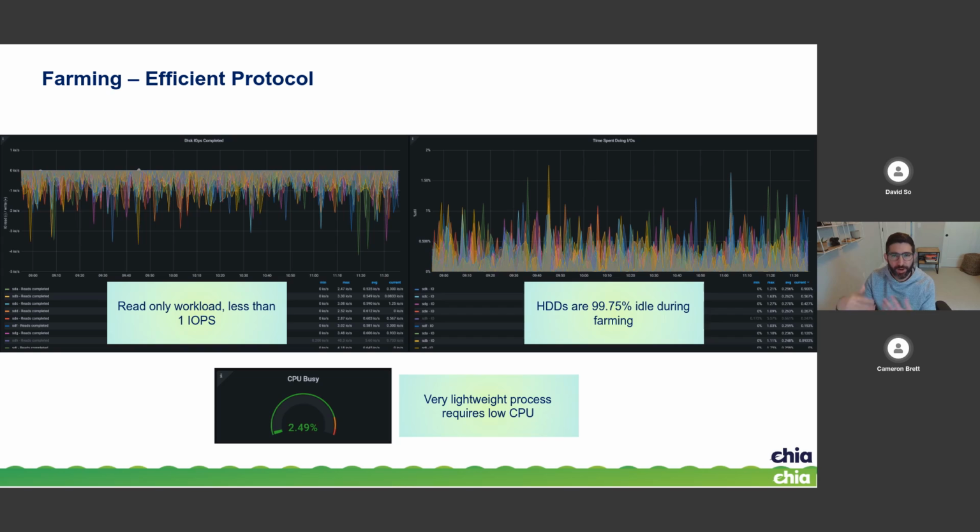So compared to other proof of work algorithms, Chia is really going to be energy efficient because it uses hard drives. That's really back to why do we need another cryptocurrency? Well, because proof of work takes too much energy, and we think proof of space and time solves this problem by using storage instead of proof of work.